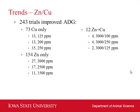And then there were a few, about 12 of them, that reported a combination of zinc and copper. 4 reported 3,000 of zinc, 100 of copper. 4 more reported 3,000 of zinc, 250 of copper. And then 2 reported 3,000 of zinc, 125 of copper.